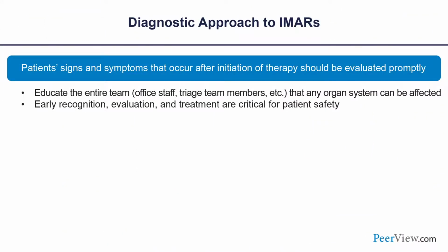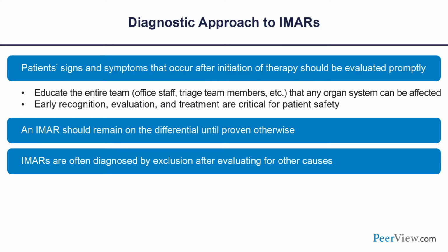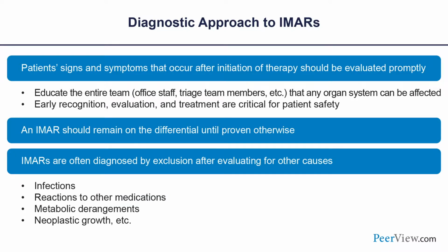Clinical findings, laboratory abnormalities, and patient symptoms that occur after initiation of therapy should be evaluated promptly, and an immune-mediated adverse reaction should remain on the differential until proven otherwise. IMARs are often diagnosed by exclusion after evaluating for other causes, such as infections, reactions to other medications, metabolic derangements, and tumor progression. In the clinical trial setting, it's important to grade toxicities according to the criteria specified in the protocol document, such as the NCI's Common Terminology Criteria for Adverse Events, or CTCAE. Similarly, in routine clinical practice, we often categorize toxicities as mild, moderate, or severe.